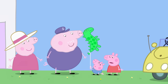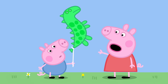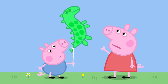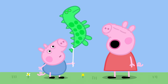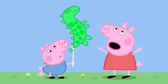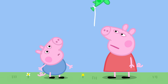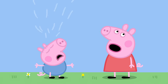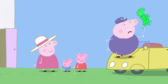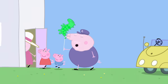Oh, George. In the world, there are two sorts of balloons. The up balloon and the down balloon. That is an up balloon. If you let it go, it will go up and up and up, all the way to the moon. Moon. Grandpa! Oh! Got you. Perhaps we should go indoors before we lose your balloon, George.